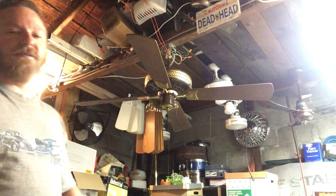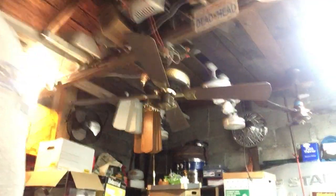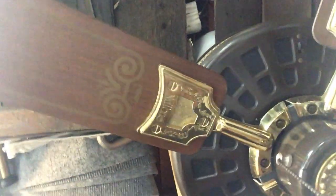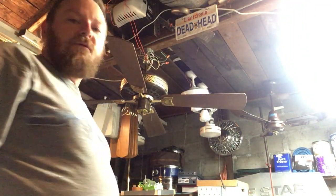because I believe they were the same blades as this too. I know they had dark blades, but I believe it was actually these ones here that have the stencil. It's kind of faint; it's hard to see, but there is a little scroll on there. If not, then they may have been just brown like these, or may have been the fake cane like those. But I believe they did have the stenciled look to them. But anyway, thanks a lot for watching.